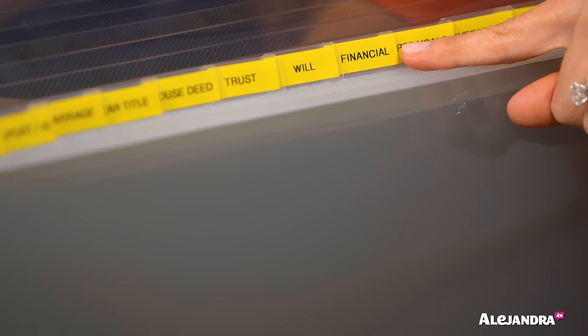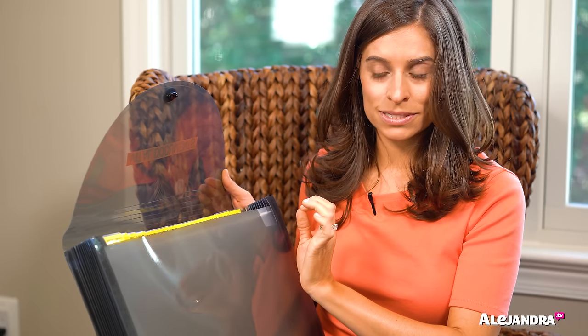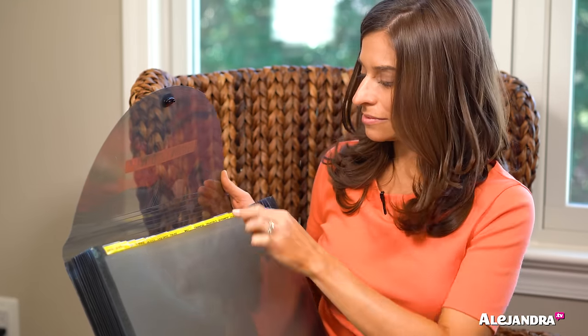The next category is financial. So anything related to money. So if you had a loan and you paid off your loan and you got a statement saying your loan is fully paid off, go ahead and keep that statement inside the financial section. And all of these are documents that you want to keep permanently. These are all documents that either cannot be replaced or are difficult to replace. And so that's why we want to isolate and safeguard these documents.